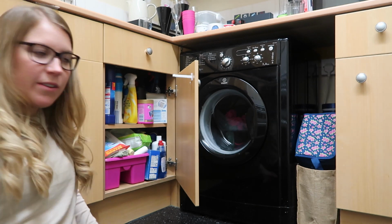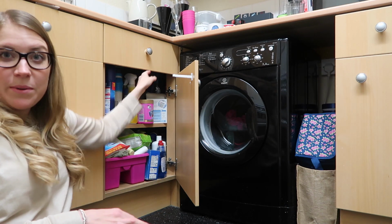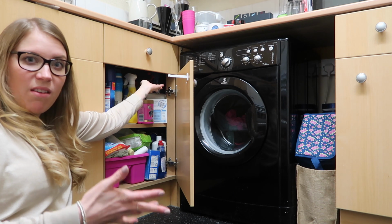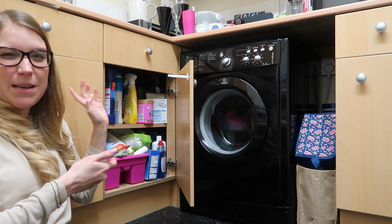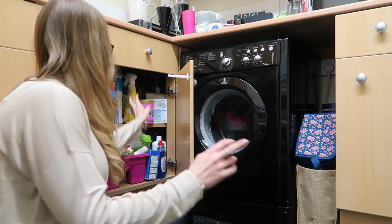If you can see if I move out the way. So I'm going to go through and try and get stuff out. These cupboards, by the way, go all the way past where my washing machine is. You can't get to anything, so what's the point? Anywho, I'm going to pull everything out, sort it, and then see what I need and what I don't need, because I buy a lot of cleaning stuff that I don't use, so I need to sort that out.